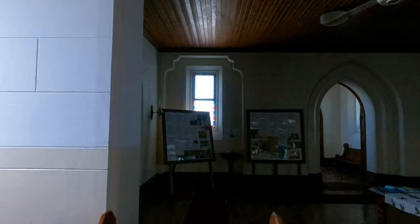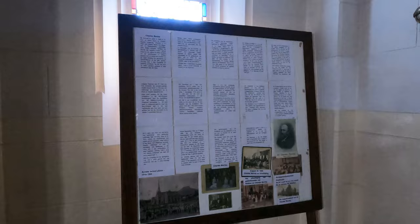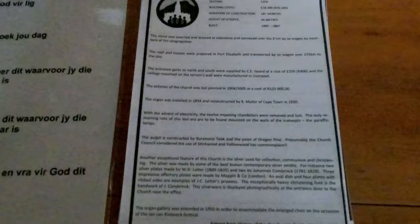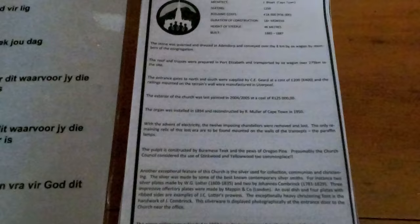Often in South Africa, the history of towns is well documented by the church and churches in general. They were often the only ones to keep records of places. Building costs £18,000 and it was built between 1885 and 1887. The history there as well of the church in the early years. That's interesting, with the advent of electricity, the 12 imposing chandeliers were removed and lost. The only remaining relic of this lost era are to be found mounted on the walls of the transepts with paraffin lamps.